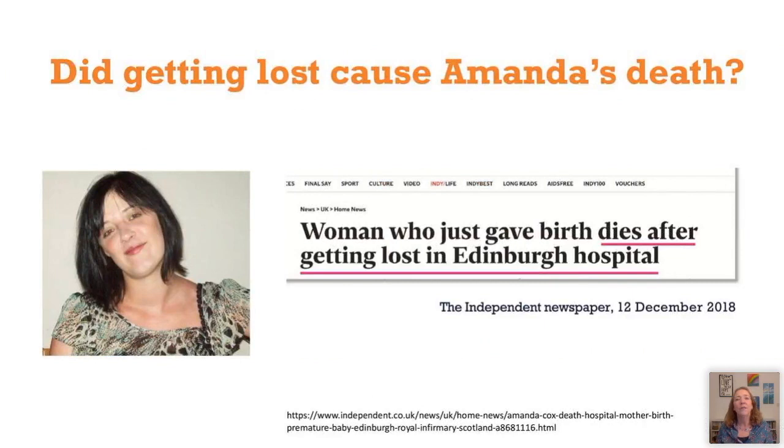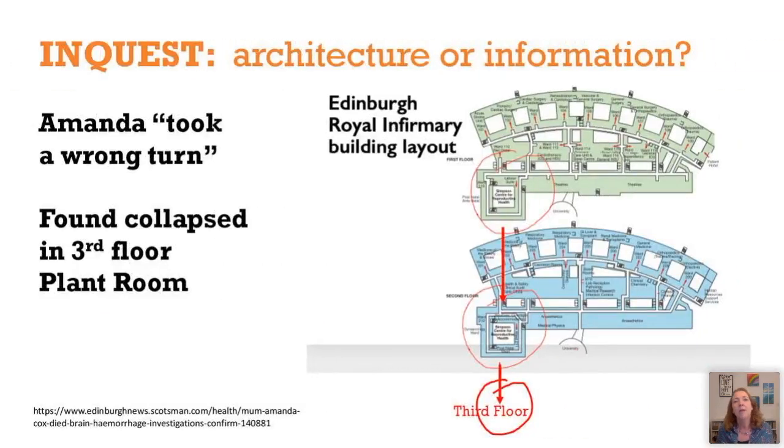And so what we've also found is, because this happened in December 2018, we've now had an inquest into Amanda's death. And so we can look a little bit further into, was it really? Because obviously this is the headline from the day, a couple of days later, she was lost, dies getting lost in this hospital. It's a little bit high end.